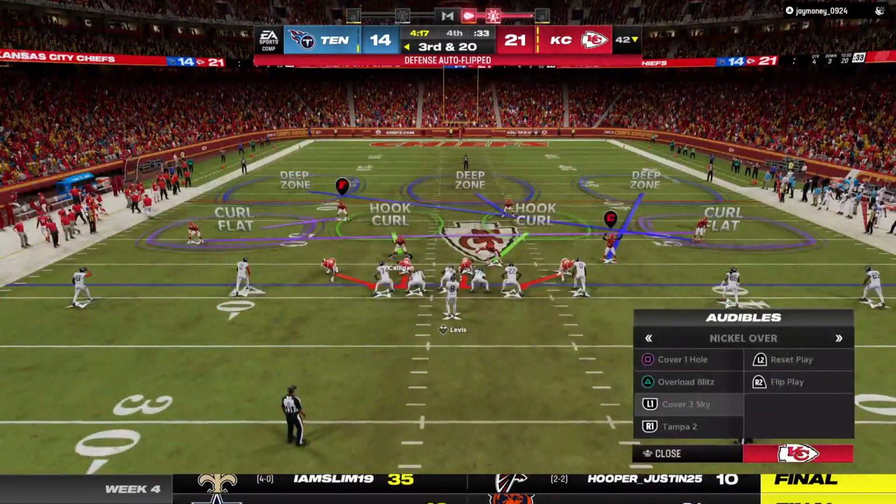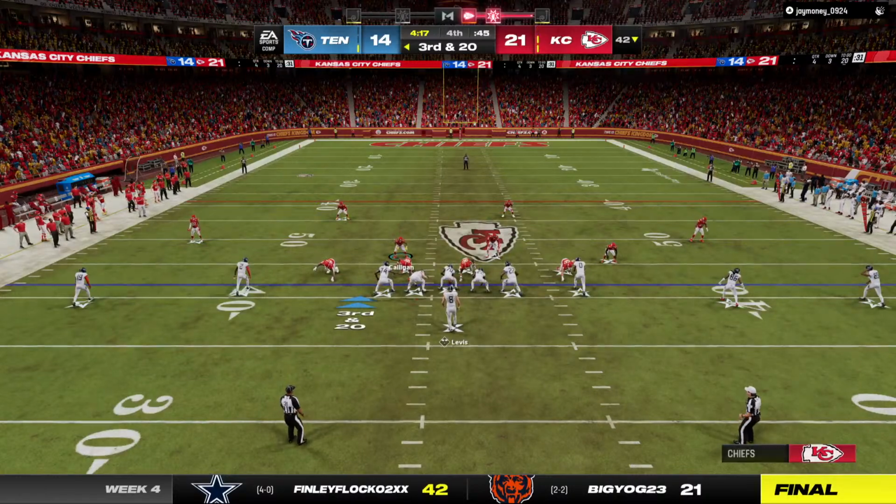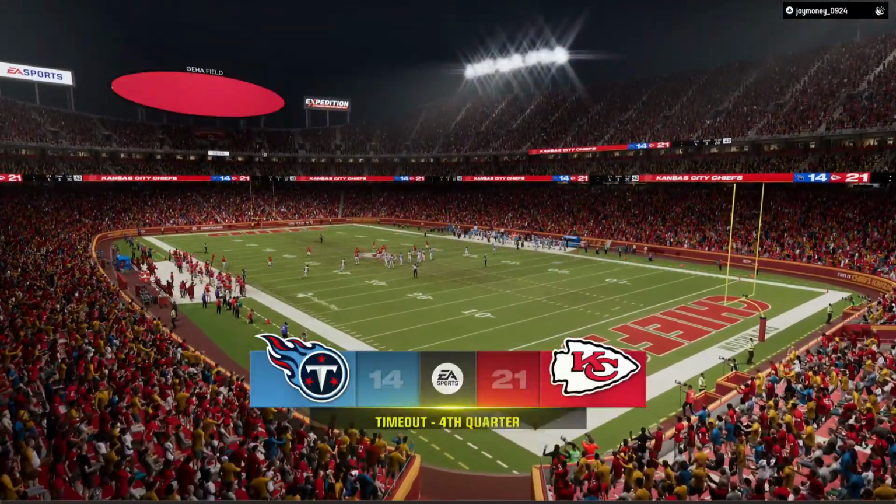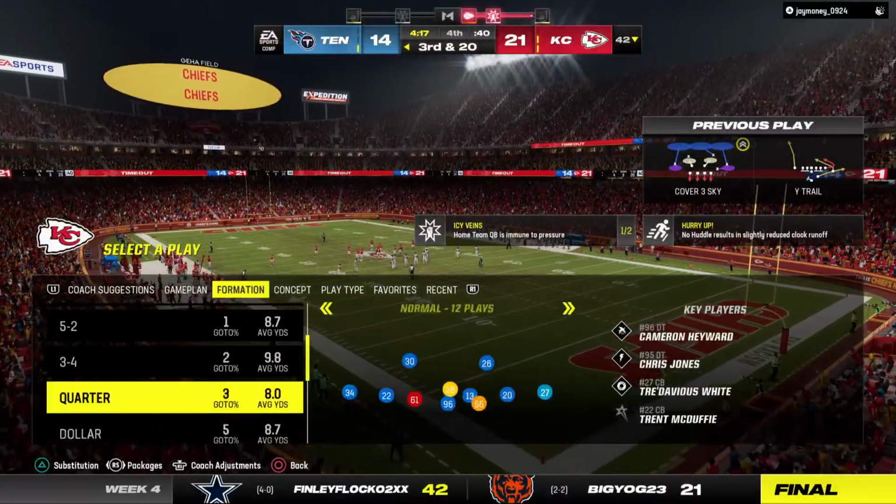Here now a 3rd and 20. The Chiefs will use the first of their timeouts. That'll leave them with 2 remaining. We'll be back after this.